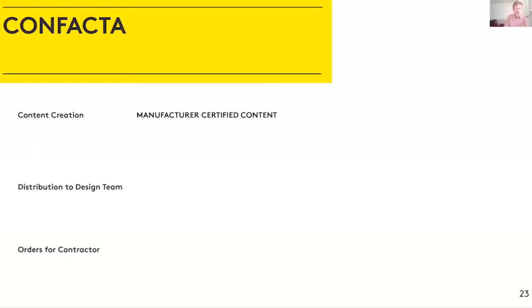So that translates into manufacturer certified content, which means we're talking about content that can be trusted, that we can use, and that we can guarantee actually represents the manufacturer's product. We're talking about a virtual showroom for the design team to access the information rather than individual floating RFA files. And we are creating a procurement platform for the contractors to extract the data and provide it via the platform to the manufacturer, which will allow for instant quotation and easy ordering.